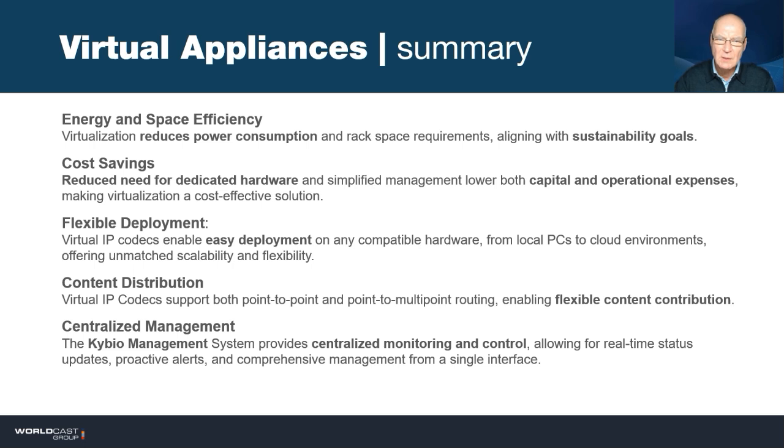Content distribution is also highly versatile, supporting both point-to-point and point-to-multipoint routing for flexible content delivery. Finally, centralized management through the Kibio system provides a single interface for real-time monitoring, proactive alerts, and comprehensive control, ensuring streamlined and reliable operations. In short, virtual IP codecs bring flexibility, efficiency, and cost-effectiveness to modern broadcast environments.